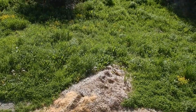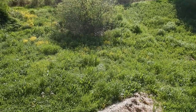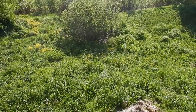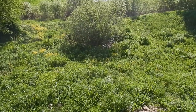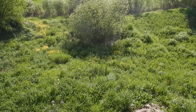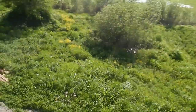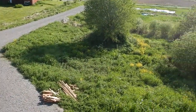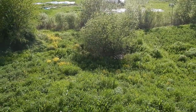The space in between is going to be our pathway to the other side. I hope later on in the summer, if we've got the resources and the time, to build a bridge over four piles across the wet area, and that will become our alternative to going all the way around through the driveway and to the garden. So a much shorter pathway to move.